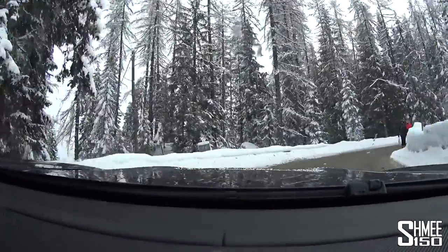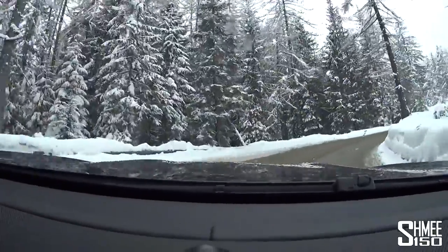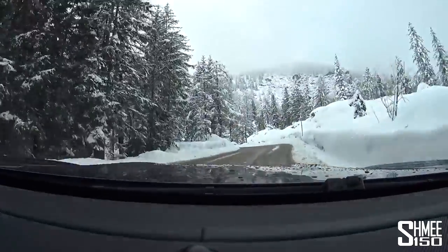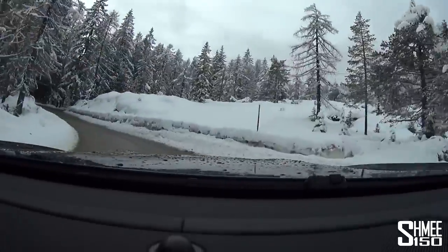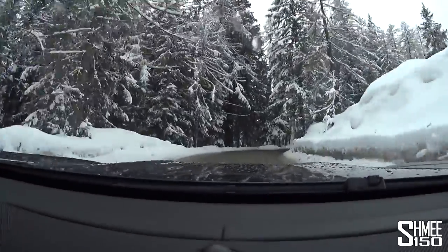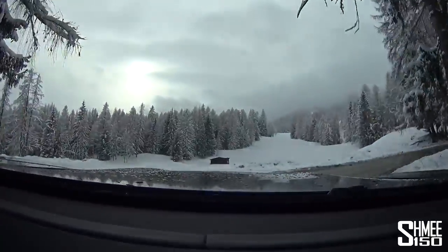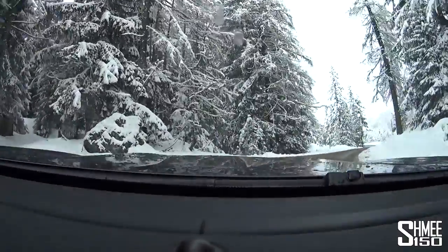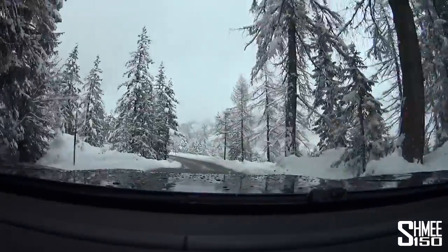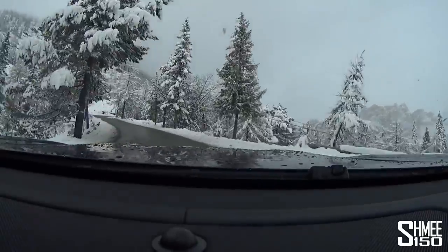Just the gentle balance of a slide around the corners here as we go past people walking down this narrow road, which is not necessarily what I would advise they do. Woohoo! This is mega, back past our favourite car park, or maybe least favourite car park. Some big bumps in the road just there. It's honestly just constant oops and bumps. Obviously, snow is not good for tarmac, nor is salt.